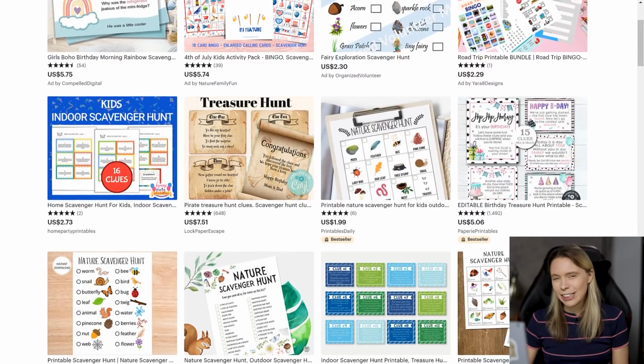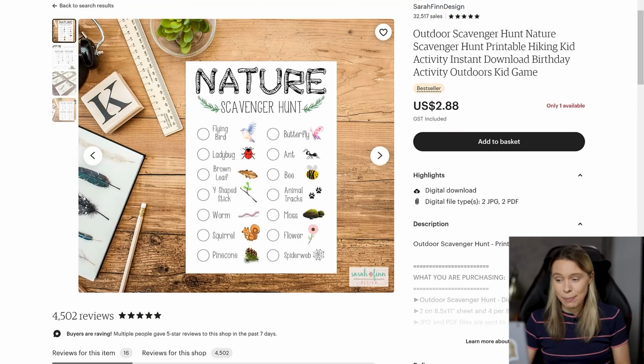And speaking of games, here is another fun method to make money online, selling scavenger hunt kits. Now these generally come in two different types. The first is a page that features pictures of items to find with checkboxes next to each one for kids to spot and then tick them off.